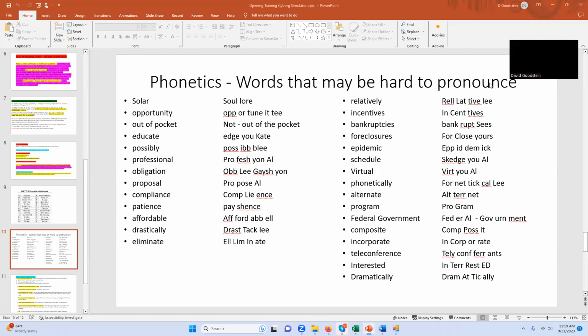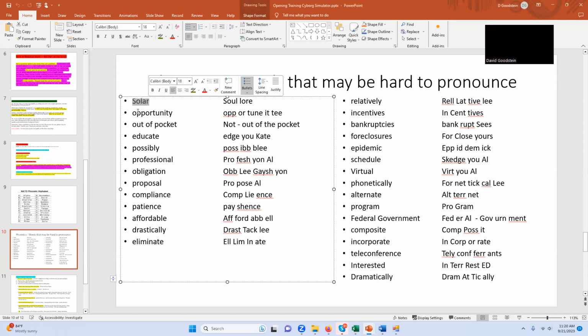Phonetics, words that you may find hard to pronounce. Words are here on the left-hand side. Solar, it's pronounced solar, not solar. Opportunity, opportunity. Many of you guys are still having problems pronouncing these words. There's no excuse for it. All the information is there for you to help you. Take advantage of it. When you listen to your recordings, listen to how you're pronouncing these words.